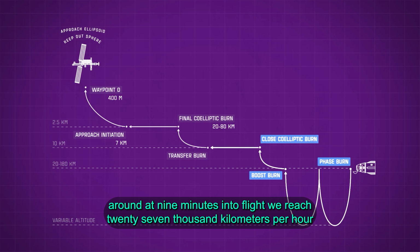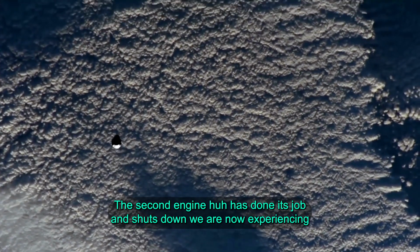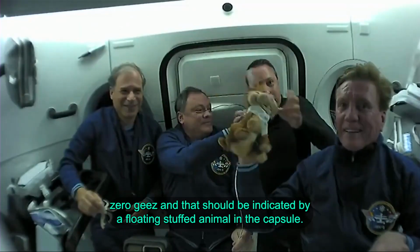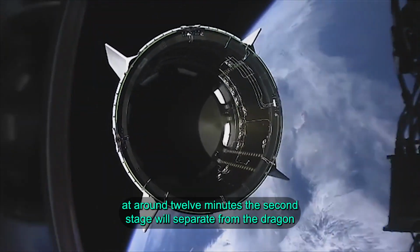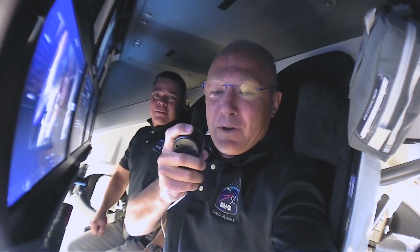Around 9 minutes into flight, we reach 27,000 kilometers per hour and 200 kilometers of altitude. The second engine has done its job and shuts down. We are now experiencing 0 Gs, and that should be indicated by a floating stuffed animal in the capsule. Assuming we have good orbital insertion, at around 12 minutes, the second stage will separate from the Dragon, and we are simply coasting in space, circling the Earth.